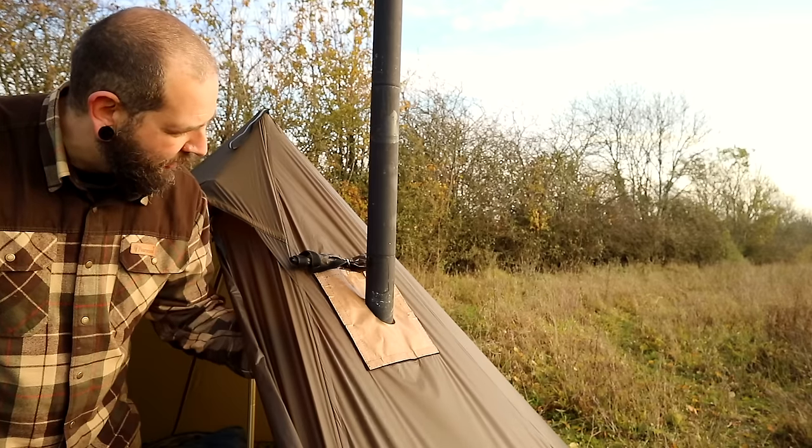But yeah, I'll show you the inside of here. Obviously you can move the chimney around a bit to get it right in the middle of the hole. It was touching at times last night and there were no issues with it burning or melting or anything like that. It did just fine and was super cheap.